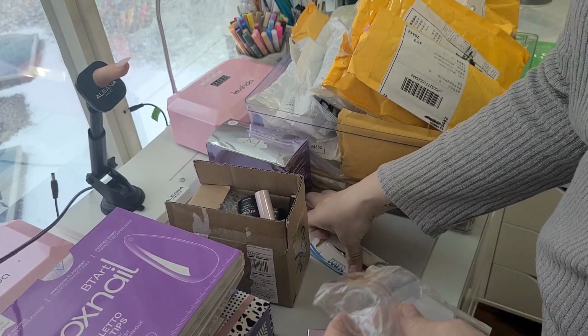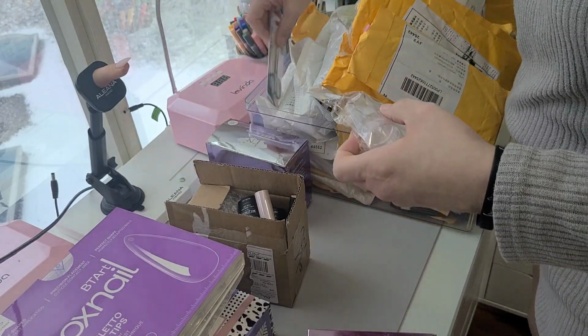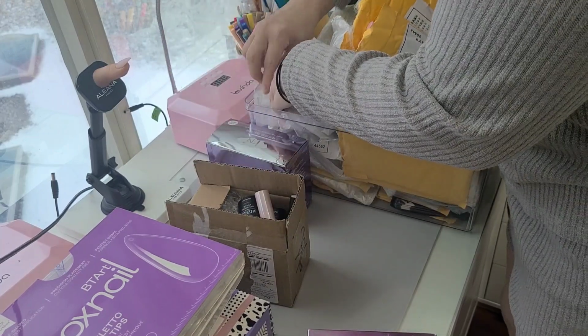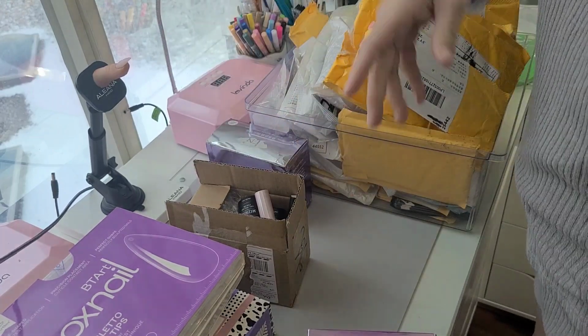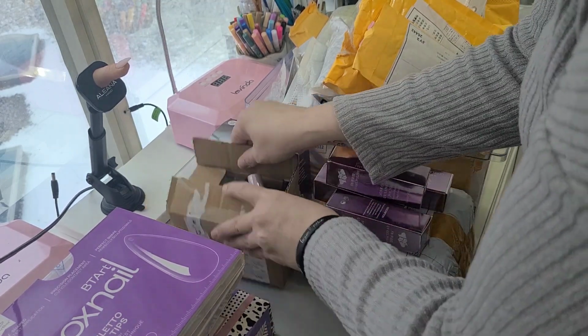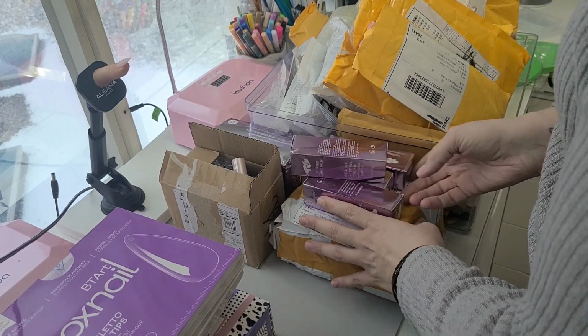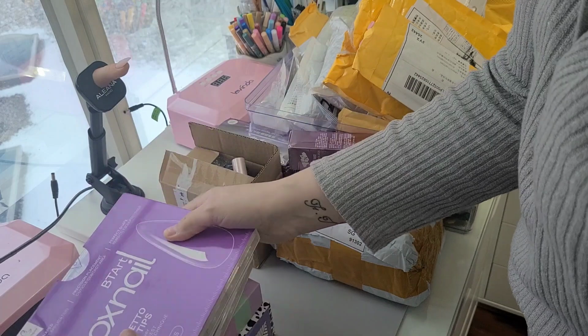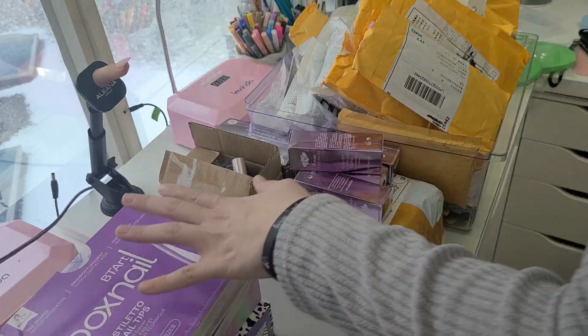Okay, cuticle scissors, like one stamping thing. I feel like I don't really have to show that though. It's kind of polish. This is all from Amazon.